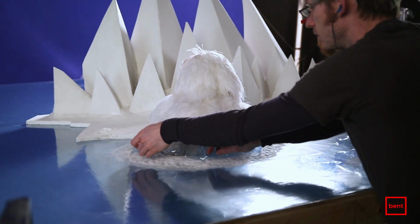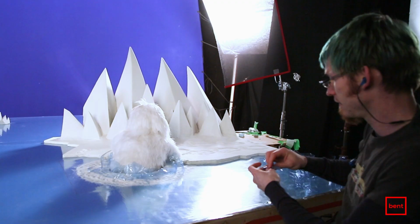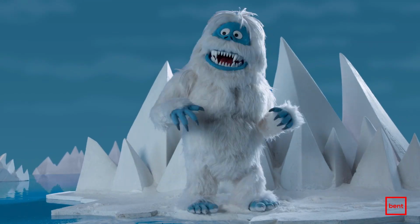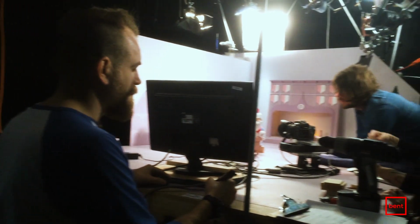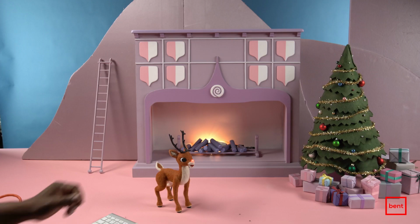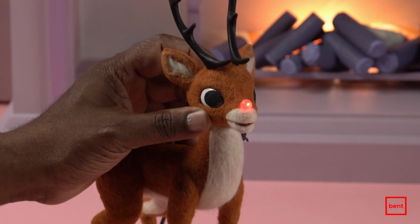Stop motion is probably the most time-involved form of animation and filmmaking in general. We had about 12 animators on different sets. It really is like a stage play in slow motion, frame at a time. Depending on the shot, you may only get a few seconds a day.